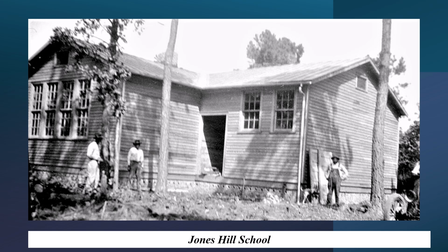Rosenwald schools were built on standard plans, and they had plans that specified where the windows were supposed to go to take advantage of natural light, the size of the rooms, the way the school should be orientated, the placement of the teacher's desk for maximum effect, and also it even had plans for sanitary privies. So they did not expect these schools to have electricity. They did not expect them to have indoor plumbing. So they did the best they could do. They expected them to be heated by a wood or a coal-burning stove. This was a two-teacher school.